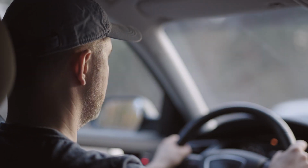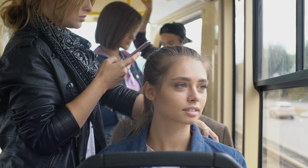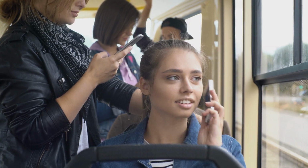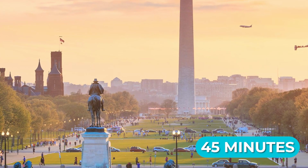If you're driving, you can expect about an hour commute to get into the city. And if you want to take public transportation, you'll still have to drive about 20 minutes to the nearest metro station, which is Shady Grove, and then it's still another 45 minutes to get into DC. So the commute, it's going to be long.